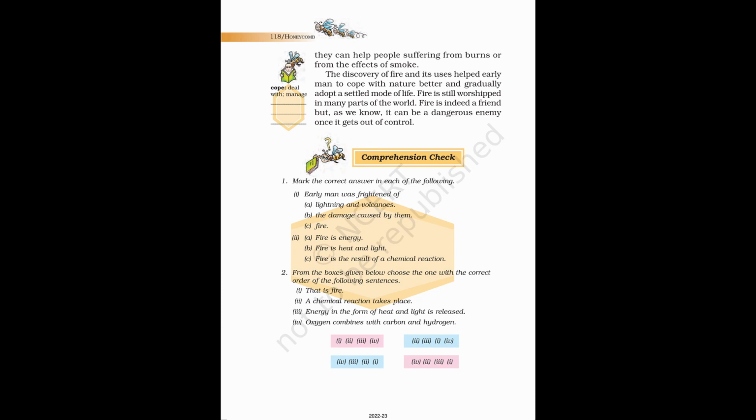The discovery of fire and its uses helped early man to cope with nature better and gradually adopt a settled mode of life. Fire is still worshipped in many parts of the world. Fire is indeed a friend, but, as we know, it can be a dangerous enemy once it gets out of control.